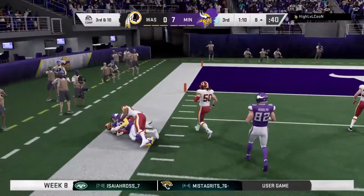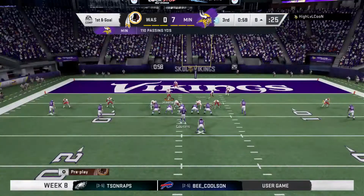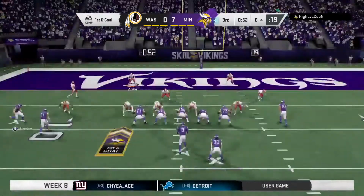Again, it's Cousins. Open man is Thielen. It's complete. They're able to convert on 3rd down, and that sets up a 1st and goal. That's another Vikings first down. First and goal at the 8-yard line.